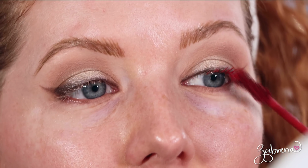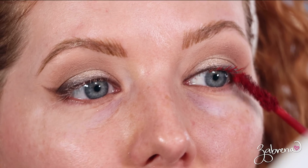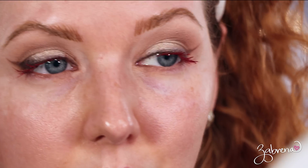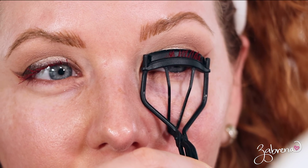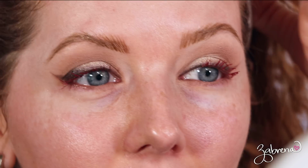Now, unfortunately, it's not waterproof, which is a real bummer because it weighs the lashes down, which I'm really, really sad about. Now, what I'm going to do, I don't like doing this, but I'm going to do it because I just want to see this red a little better. I'm taking the eyelash curler again, and I'm going to go back and curl more. Let's do some more. My poor lashes are like, we just ain't having it today, lady.